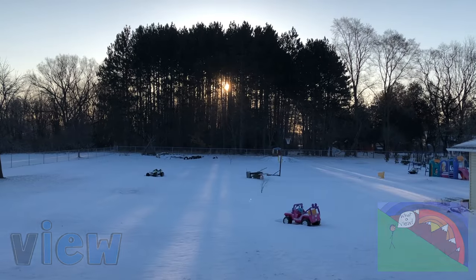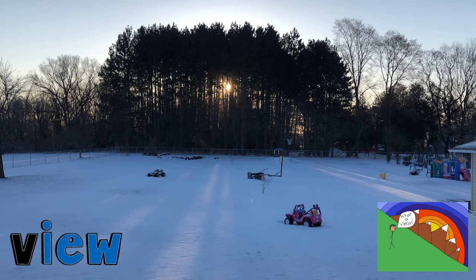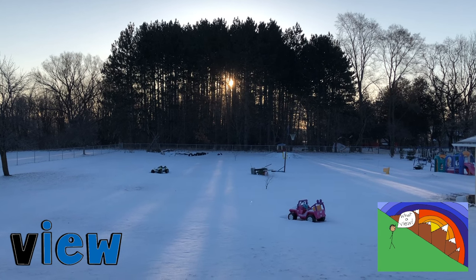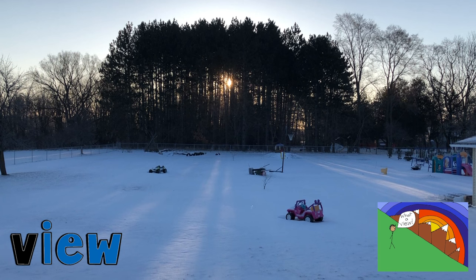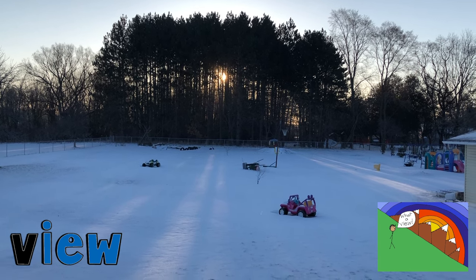This is the view of my backyard. The sun is rising. It's peeking through the trees. It's really cold and snowy. The kids are off to school. And this is the view of my backyard.